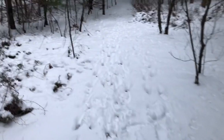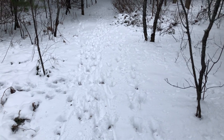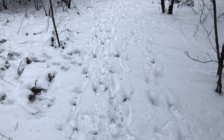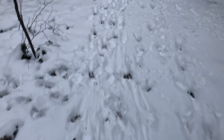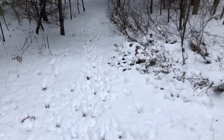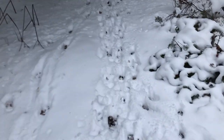You can tell because the snow, it's been really cold. Yesterday morning was right around zero. This morning is the first morning where we're right around freezing already as that warm air comes in. And these tracks are all really new. You can see the snow has been kicked up. So I'm sure these deer aren't too far out there. There's a couple of good sized sets too.